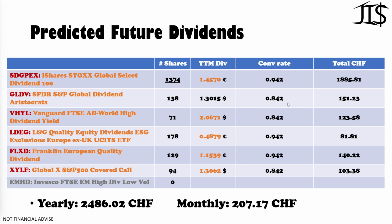So it also has to do with the conversion rate of the dollar, of course. It was 0.85. So here we dropped almost 1% in GLDV, for GLDV and VHYL, and for XYLF. And the euro, it rose a bit with 0.3 cents. So no great effect from the euro here, but yeah, the dollar didn't help this past month.